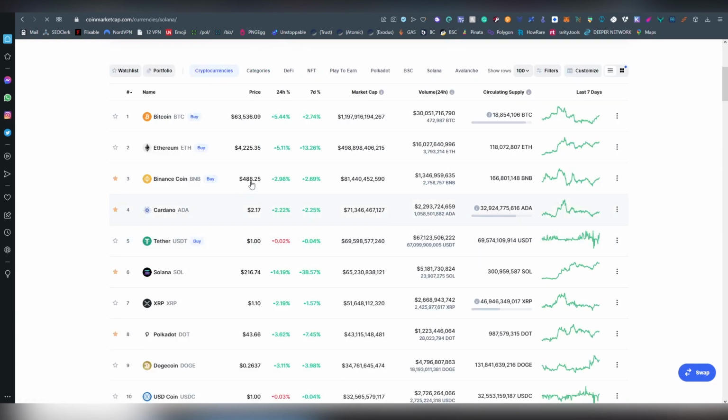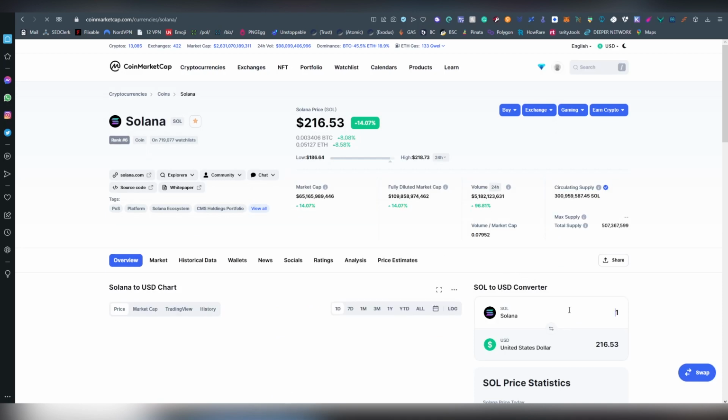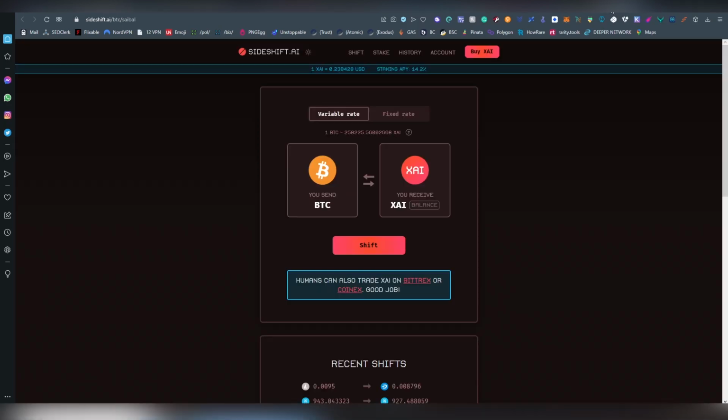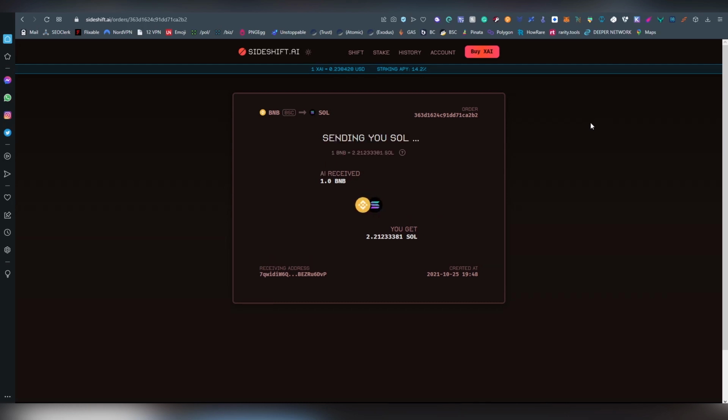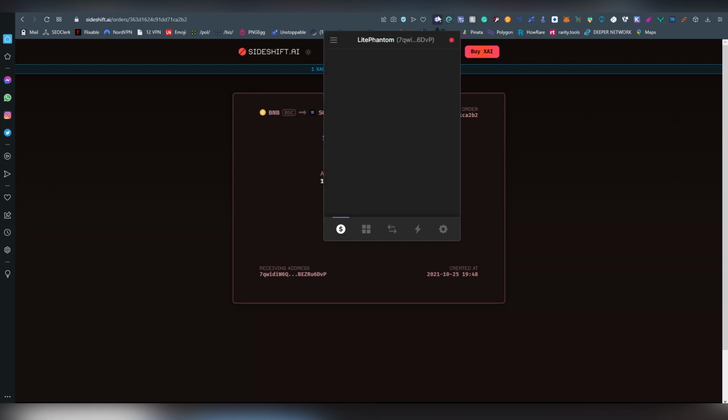And see, one Binance coin is $488 and we are getting $479. So we lose like $8 perhaps on the fee. That is pretty good for cross-chain transactions, I wouldn't say normal, but pretty good. And obviously there are going to be multiple confirmations on these, and now it's sending our SOL. We can go into Phantom, and you can do these transactions between all the different pairs, and voila, we just received the money.